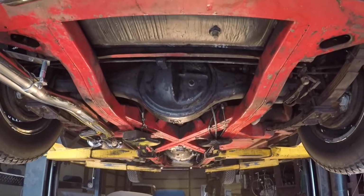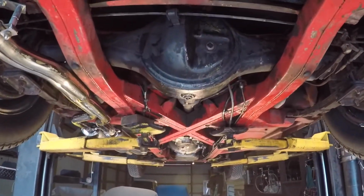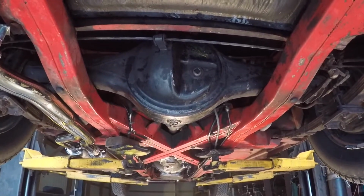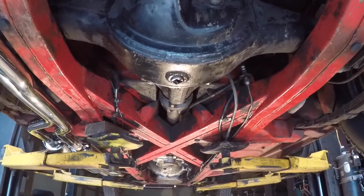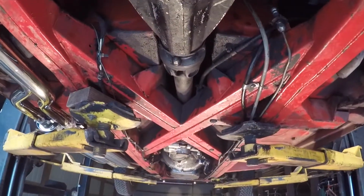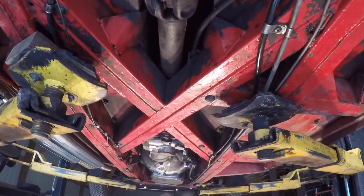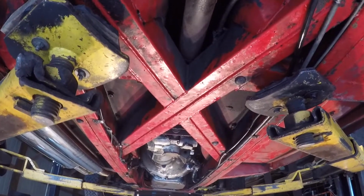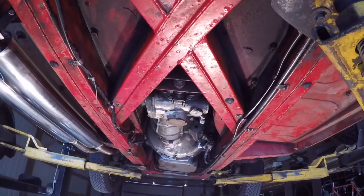All right, we're on the underside of the 1967 Austin Healey out of Beverly Hills. It's a very interesting car because it's never been restored. It's never been taken apart. Always lived in Beverly Hills since new. And you'll see, even though it's not the most beautiful undercarriage, it's honest, it's real, it's original.